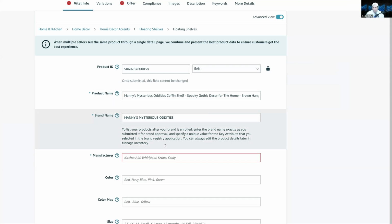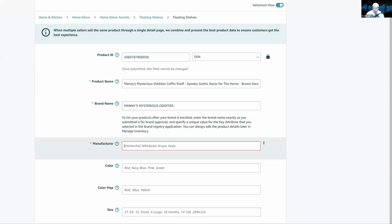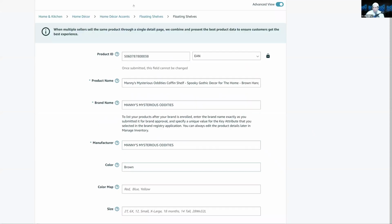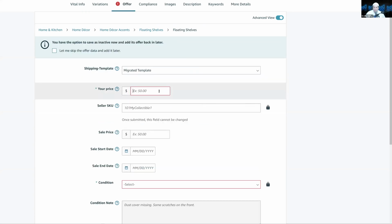All right. Manufacturer name, I'm going to put the same exact thing, Manny's Mysterious Oddities. Color, it's brown. All right, let's keep going here. What's the next thing? It's not going to be variations, so this is going to be the offer. What is the price? I think the other one was like $30 and something, so let's just go $31.97.